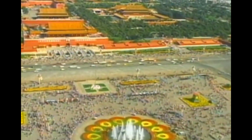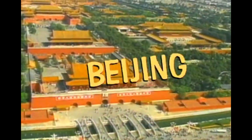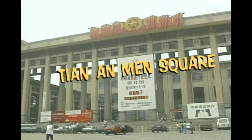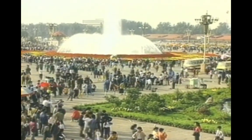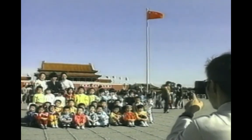The capital of China is Beijing. Today, the center of Chinese life is in Beijing. And in Beijing, it's hip to be square. That is if you're Tiananmen Square. At about 100 acres, Tiananmen Square is the largest public square in the world. It's so big, the corners don't even know each other.